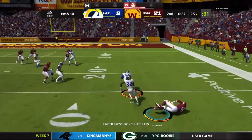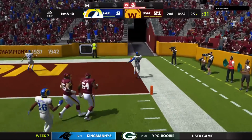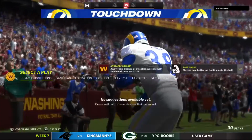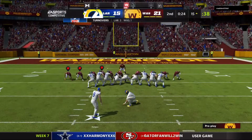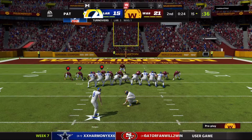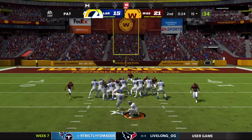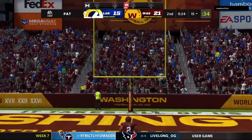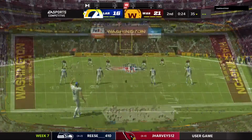And now this is intercepted. My goodness. Picked up by Deion Jones, the linebacker. And he will bring it back. It's an interception return for a Rams touchdown. Extra point splits the uprights. And this is back to a 5-point game.